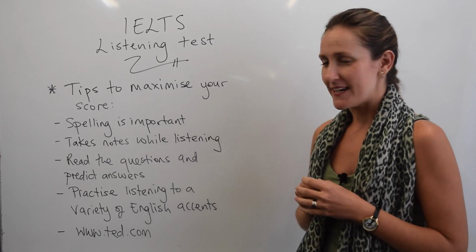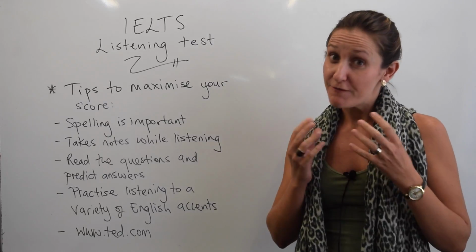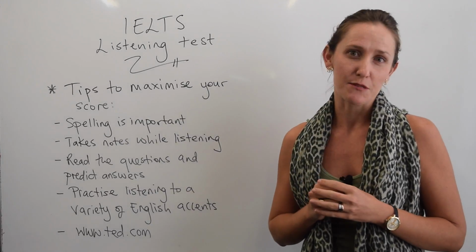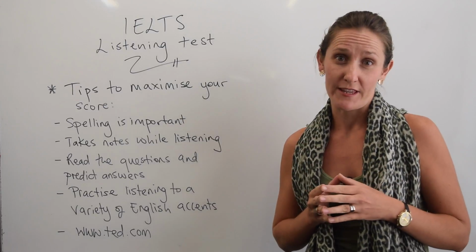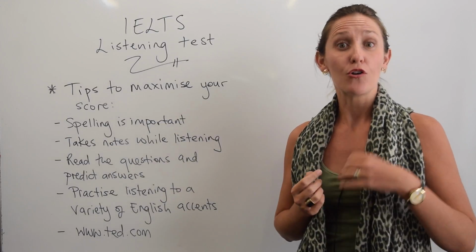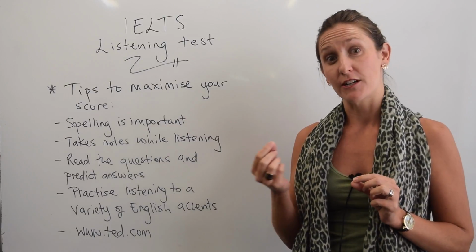The second tip is take notes while you're listening. It's very difficult sometimes to maintain your focus and make sure that you're listening to everything that the speakers are saying. One strategy to help you focus on what they're saying is to write down some of the things that they say as you're listening. That way you can also go back and check what you've written to see if you've given the correct answer or not.